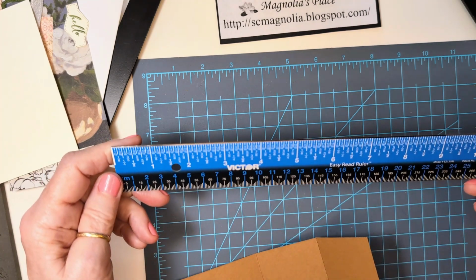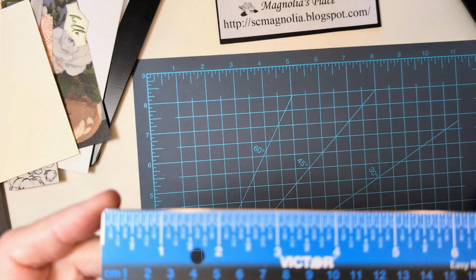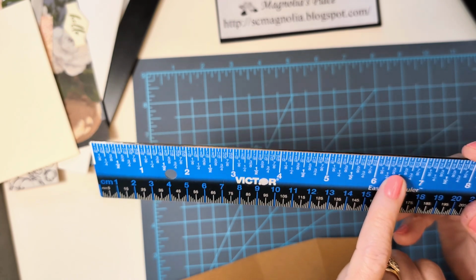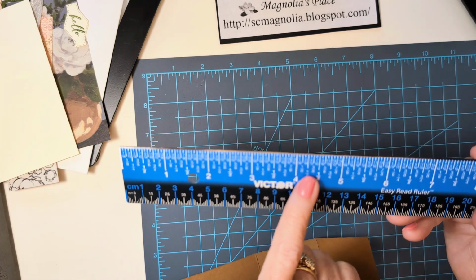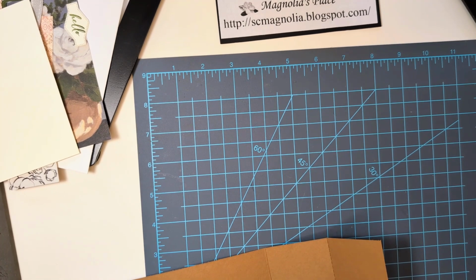All right. Oh, this is my favorite ruler. Have I told you about this before? Amazon. This Victor ruler is awesome. Look at all of the, you don't have to count the marks to figure out which are 8ths and 16ths and whatever. They're all labeled. This is very cool. And it's not clear or shiny in the background, so it's really easy to read. One of my best finds in quite a while.